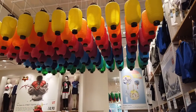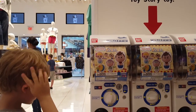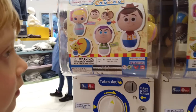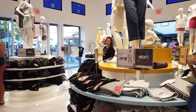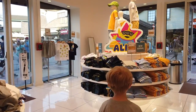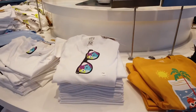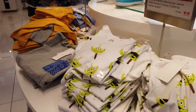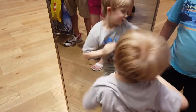Ooh, I like these colorful lanterns. We're gonna go try and buy something and see what token we end up with. See who we win. Okay. New arrivals. Nemo in a glass of water. Sunglasses. Lightning. The Pixar lamp. Is this one my size though? What is happening, Logan?